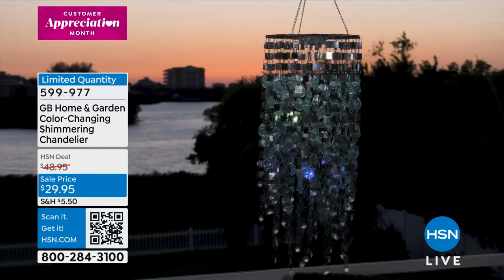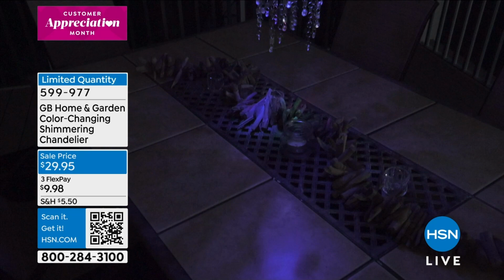Comes with the batteries. You place them in. It's on a timer. A little bit of the breeze gives it the movement. There's only 50 remaining. Good luck. Use your QR code. Use your item number there. You should grab one there.